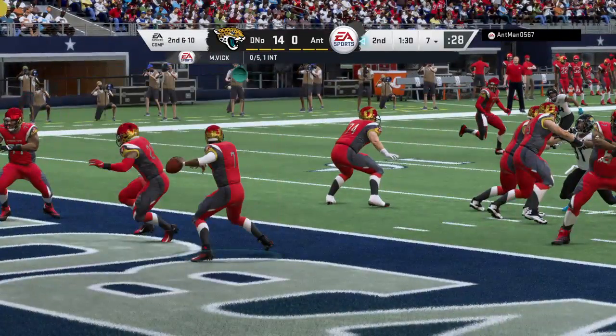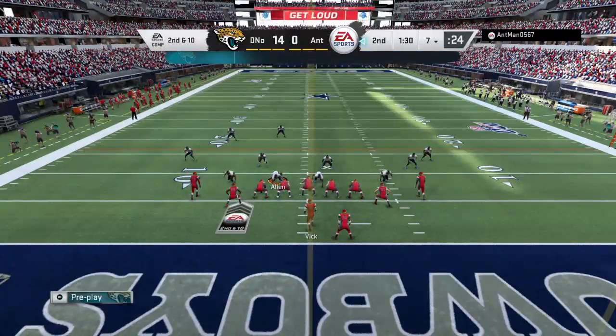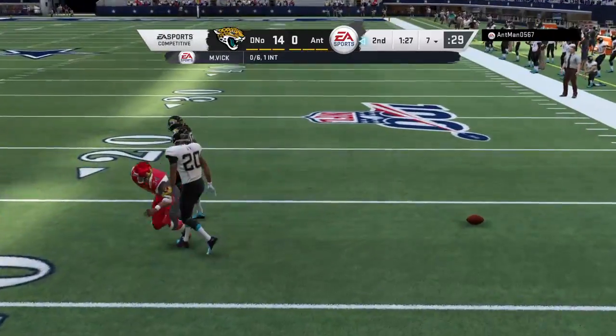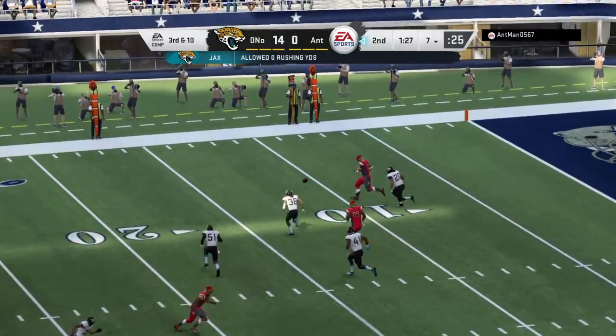That throw by Vick, incomplete. Looking to go back to Thomas again, but it's going to be 2nd down. So now 2nd and 10 after the incompletion on 1st down. The throw on 2nd down from Vick, incomplete. Bo Jackson, the intended receiver, and it'll bring up 3rd down.